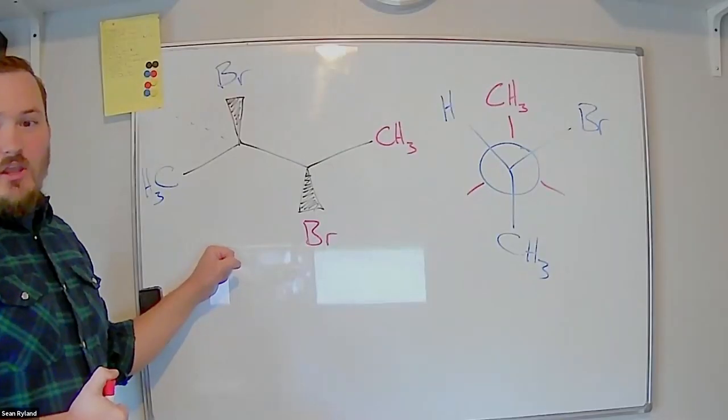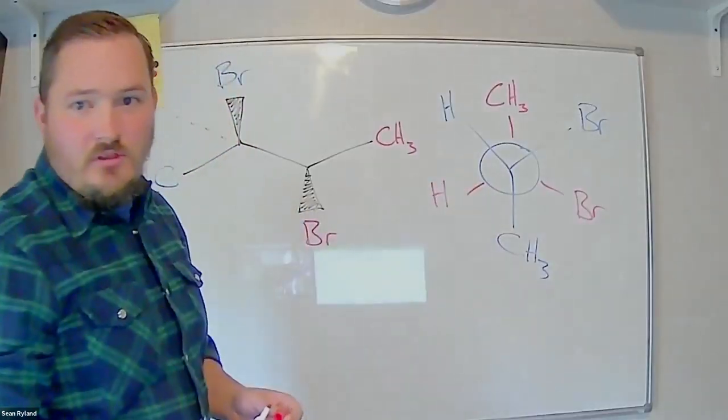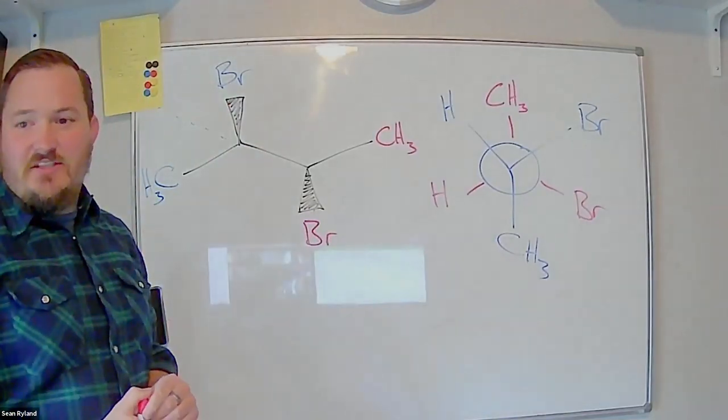Where's the bromine going to be? To the right. Which means our hydrogen is in that last spot.